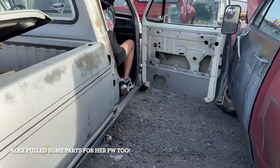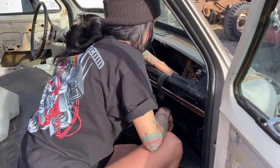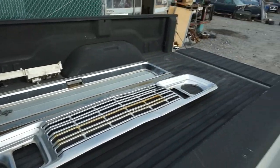What you doing there, babes? Trying to get this out. Snatching some parts. And Alex has been picking some cool Dodge truck parts too that she needs for her truck.